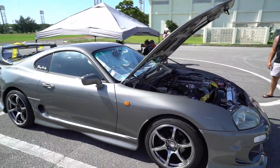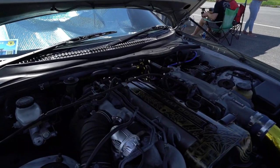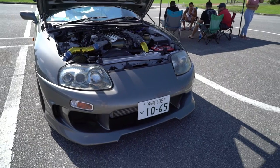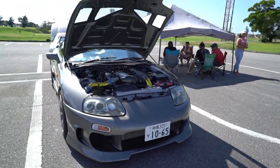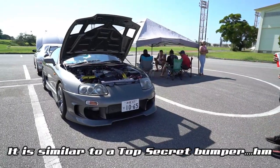Aftermarket wheels. Super sequential blow-off valve. Custom intake. Mishimoto radiator. Nice big front mount. I like that front bumper. Is that the Dulux front bumper? Hey, Ozzy, is that the Dulux front bumper?